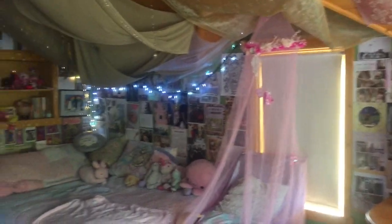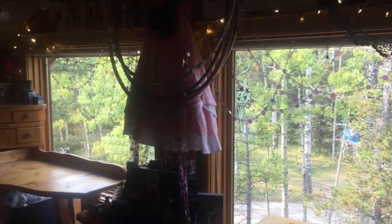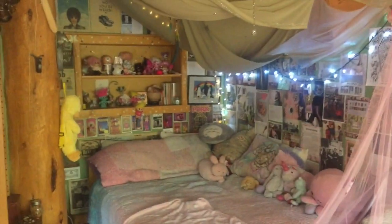Just like in my last video, I'll start with a quick pan of the whole room, and then we will get into different areas and their details. This is the room today. Outside is beautiful. It's fall, which is my favorite season, and you can see it, and it's wonderful. I'm probably gonna shut those windows shortly.